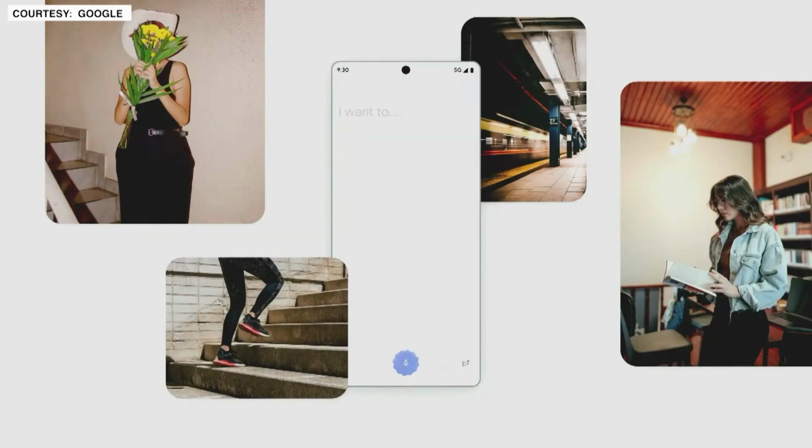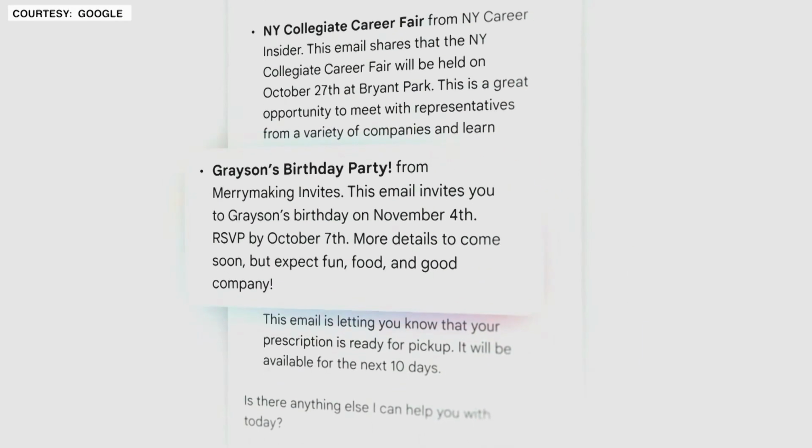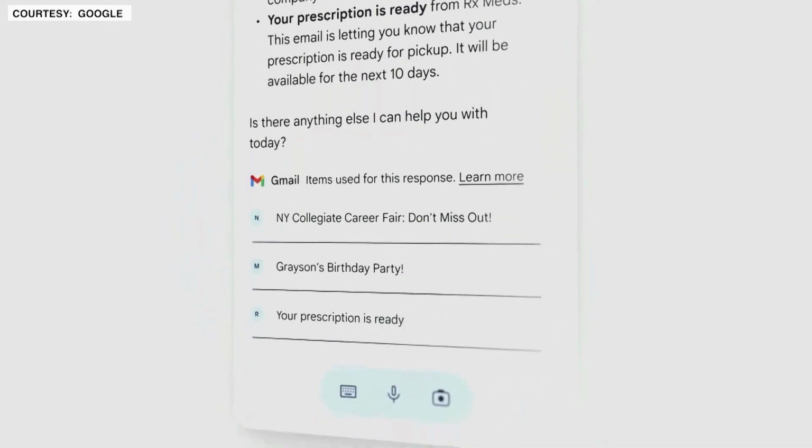Open Assistant with Bard and say, catch me up on any important emails I missed this week. 3 important emails, including a party invite.